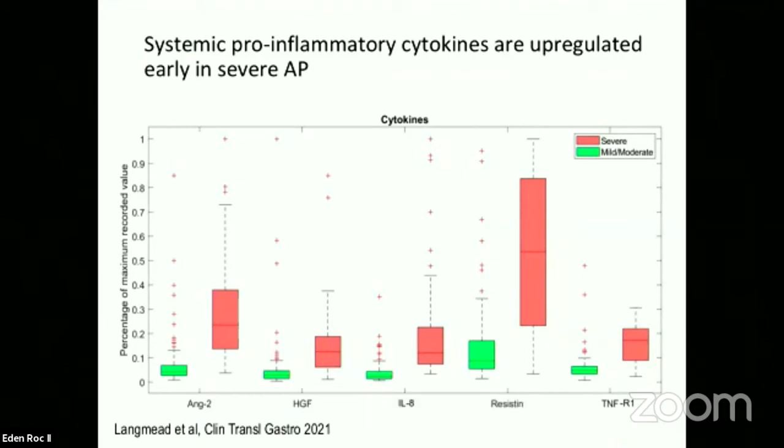And I bring up this study, a very nice study looking at machine learning approaches to identifying early markers in acute pancreatitis. And this was within 2 days of onset of symptoms. What they found was that there's this 5 cytokine panel that was really associated with the development of traditional definitions of severe acute pancreatitis.